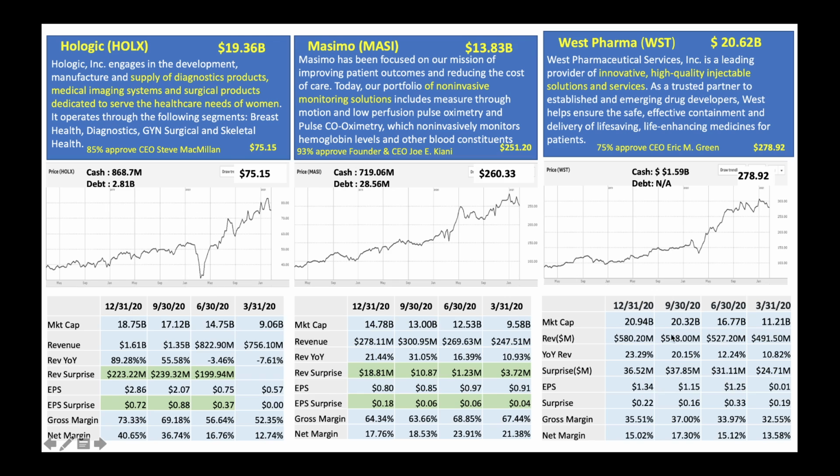From a revenue perspective, they've been improving the revenue consistently, and there is positive revenue growth quarter over quarter and year over year. They've been surprising Wall Street with a positive surprise on the revenue side and a positive surprise on the EPS side also. Very nice gross margin, about 30, 35, 37. Not as good as Masimo or Hologic, but still a nice gross margin and a good net margin. With that, I would recommend West Pharma for your portfolio. It's a good stock to take forward.